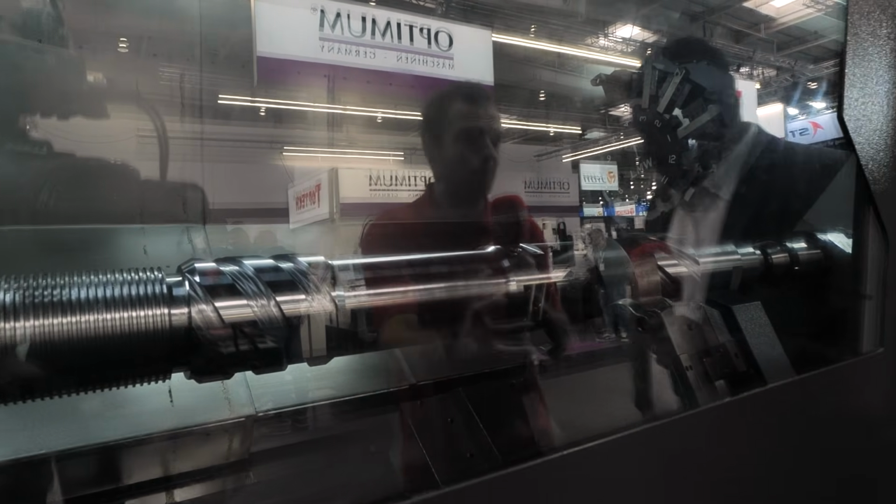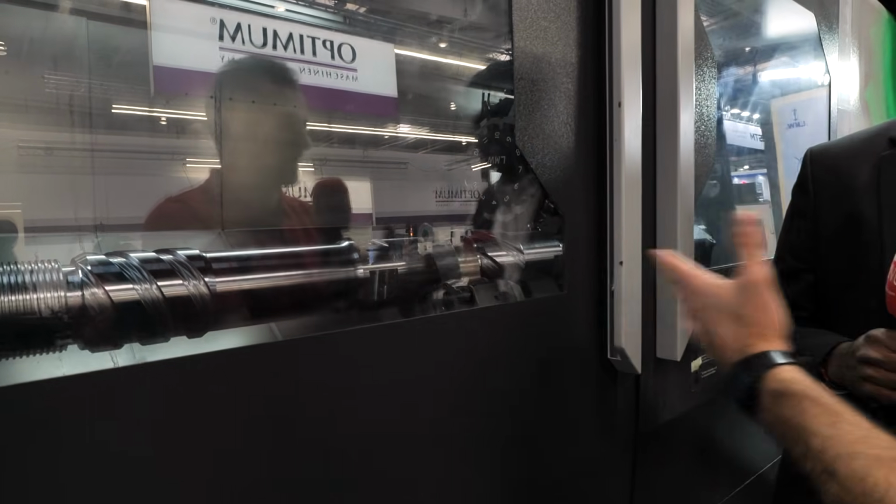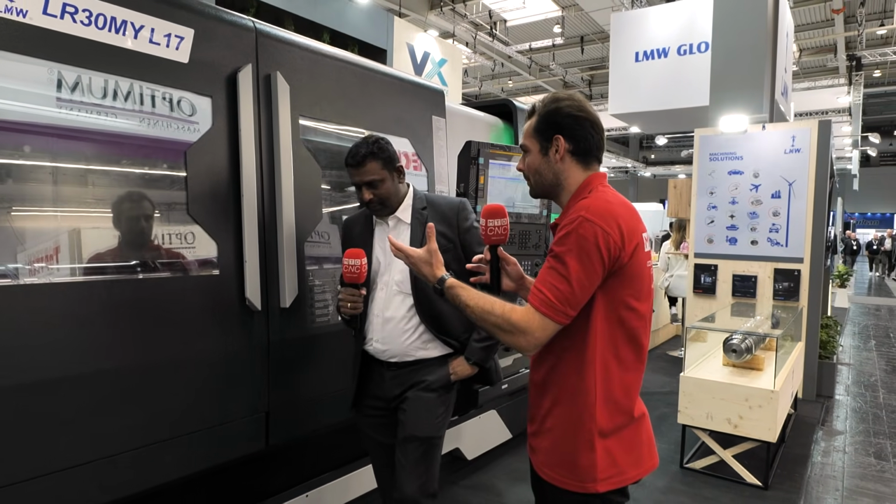So this is last but not least, but one of the biggest machines I've seen here on your stand. The biggest machine here on your stand. It's a huge chuck with a massive length available on the lathe. So what is this machine, and what kind of applications have you got for this?